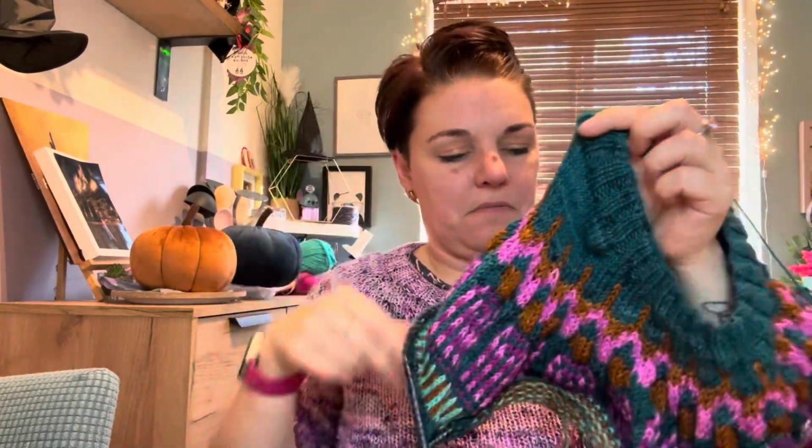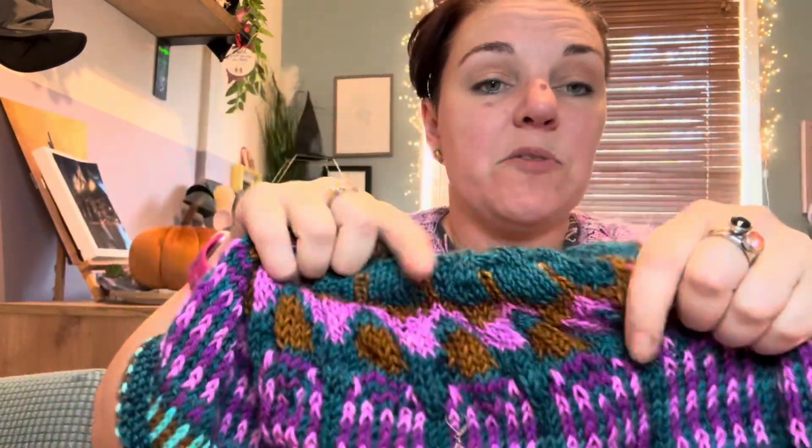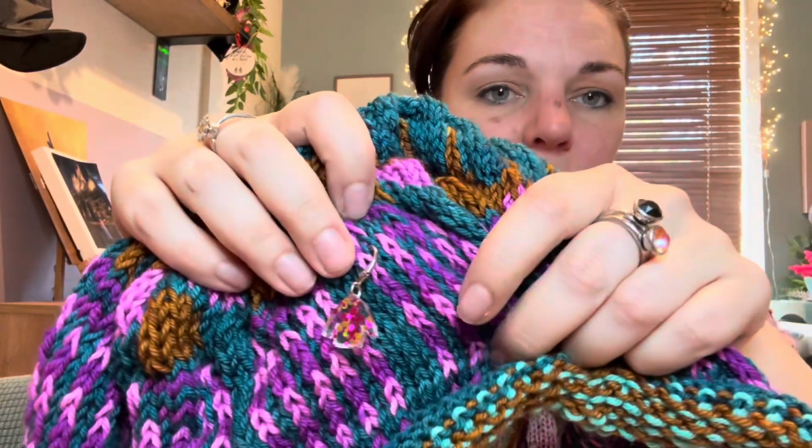It's fairly deep, but I don't think anything too bad. Not as deep as Martha's. It's got to get under boobage, right? So it should be fine. But yeah, this is one of my stitch markers I got from Yarndale. The rest are by my bed.